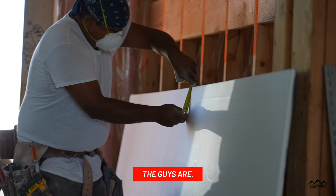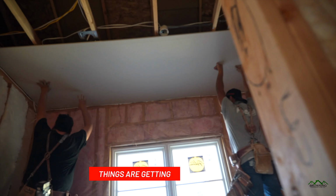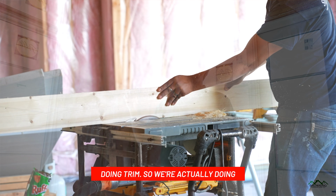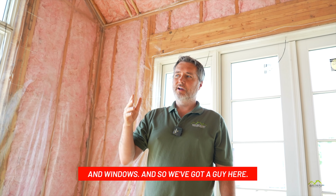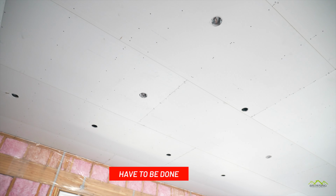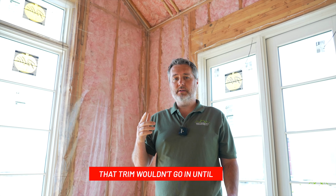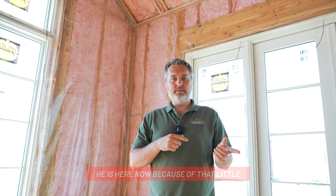The guys are, man, there's a nice big crew here rocking the house, and a lot of things are getting done. We've got a guy here doing trim. So we're actually doing a kerfed baby bullnose on the edges of all the doors and windows, and so we've got a guy here. Those things have to be kind of done in tandem for the drywallers, and so normally that trim wouldn't go in until after drywall is completely done. He is here now because of that little detail that we're doing.